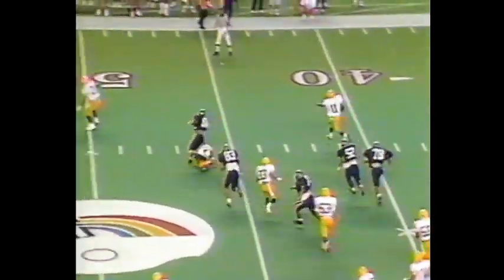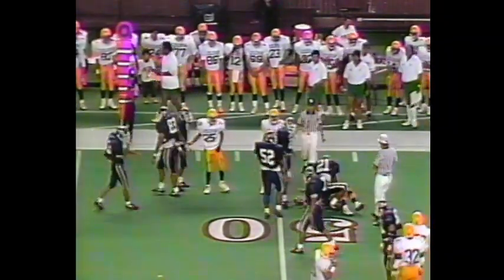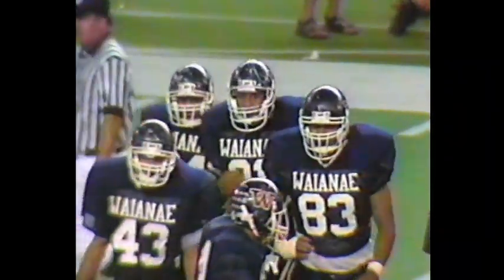Cabinha rolling out to the right. He's going to tuck this one up and keep it, and he is brought down just shy of midfield. In on the tackle, Paulo Fa'asumanu with the unassisted tackle. Good open field tackling, but a gain of nearly 5 for Cabinha and Leileihua.